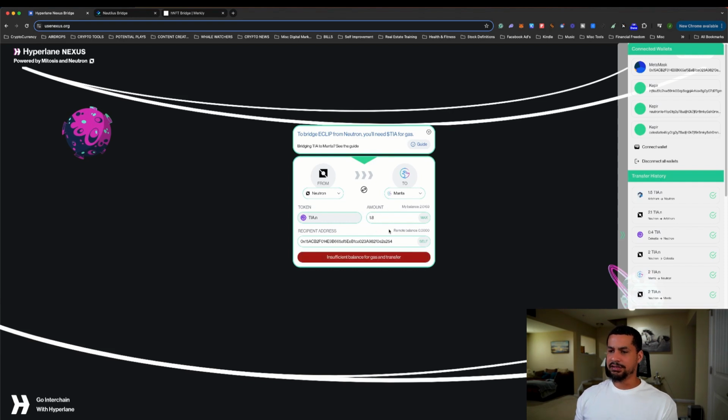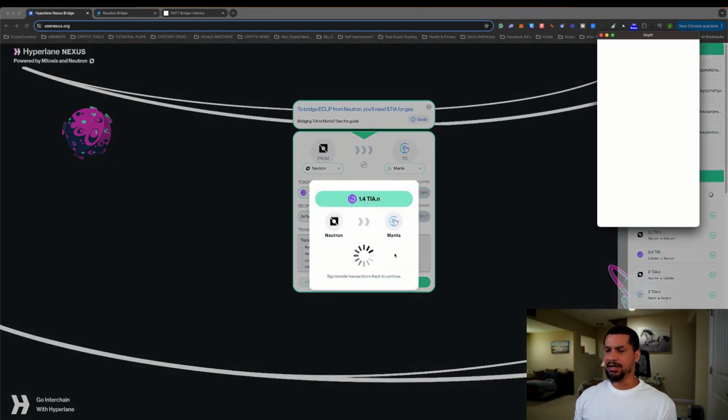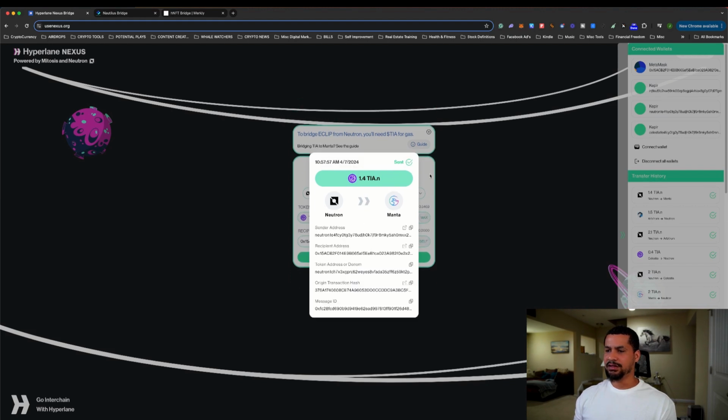And then I'm going to hit continue. Oh, it says insufficient. All right, let me do like 1.4. And then hit continue. All right. So I'm going to go ahead and send that over to Manta Pacific. Not hard stuff. This is happening in the Keplr wallet because they're going from Neutron to Manta. I'm going to go ahead and hit approve. And we can see that this is pretty fast. We're going to get that check mark.